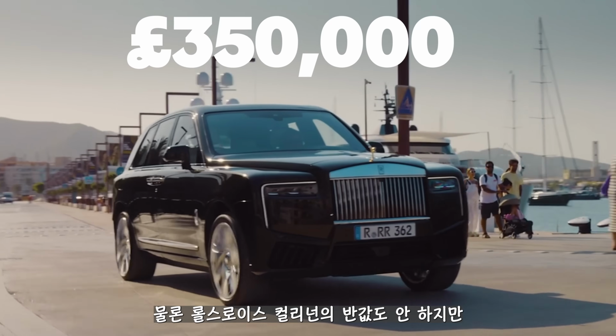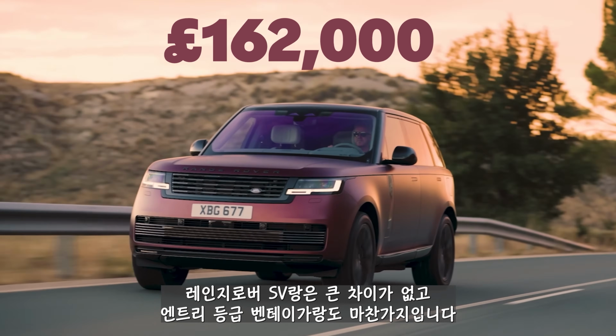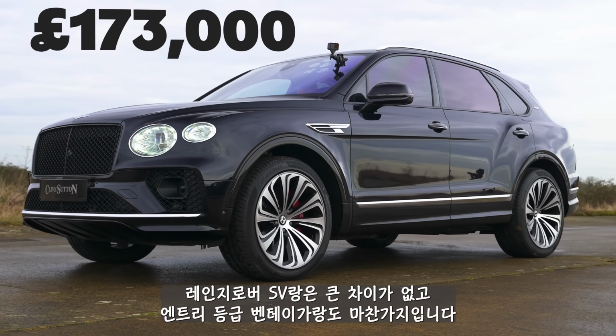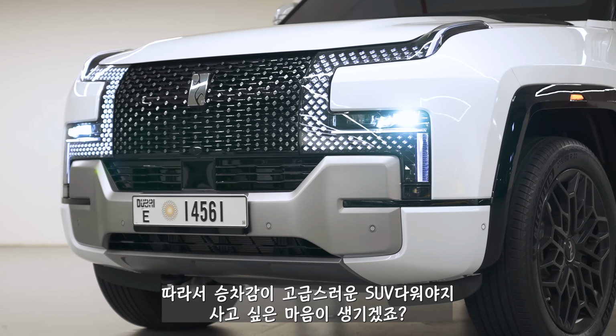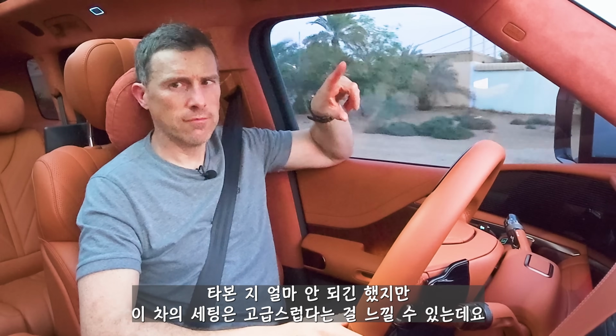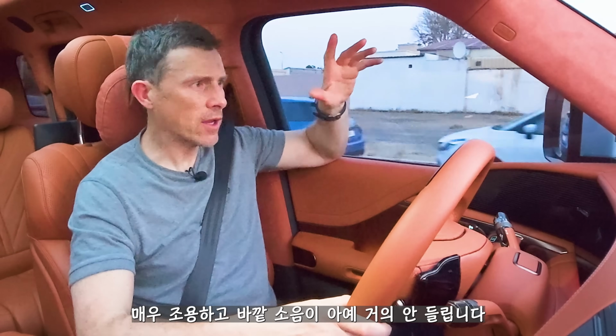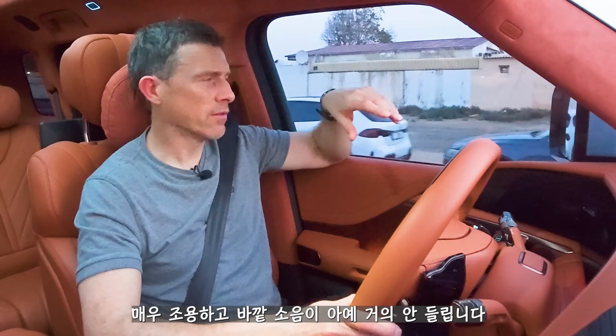Okay, so maybe that's less than half the price of a Rolls-Royce Cullinan, but it isn't a million miles away from a Range Rover SV or an entry-level Bentley Bentayga. So this U8 has to feel like a true premium SUV to drive, or it's game over. Right, from the get-go, I can tell this car's been set up with luxury in mind. It's very quiet, I don't really hear much of what's going on the outside.